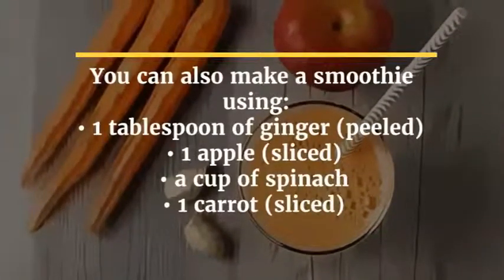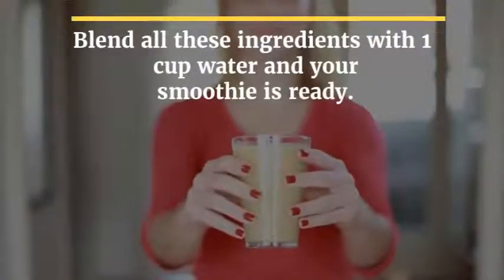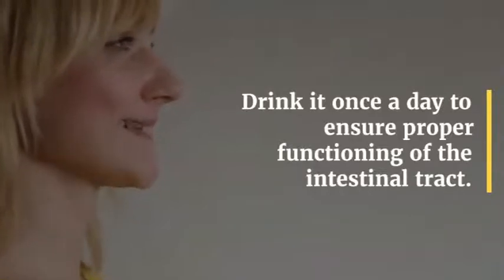You can also make a smoothie using 1 tablespoon of ginger, 1 apple, a cup of spinach, 1 carrot. Blend all these ingredients with 1 cup water and your smoothie is ready. Drink it once a day to ensure proper functioning of the intestinal tract.